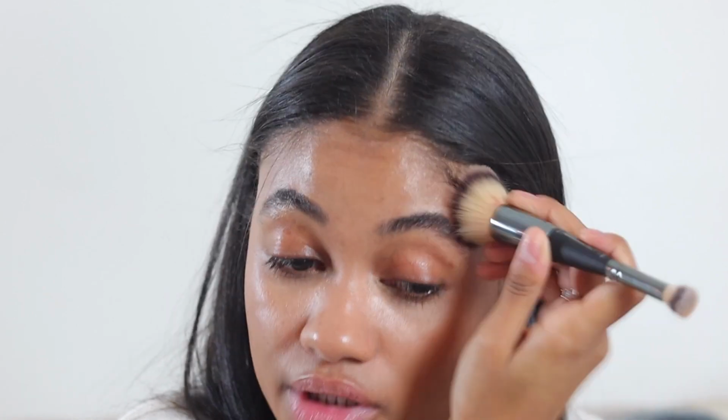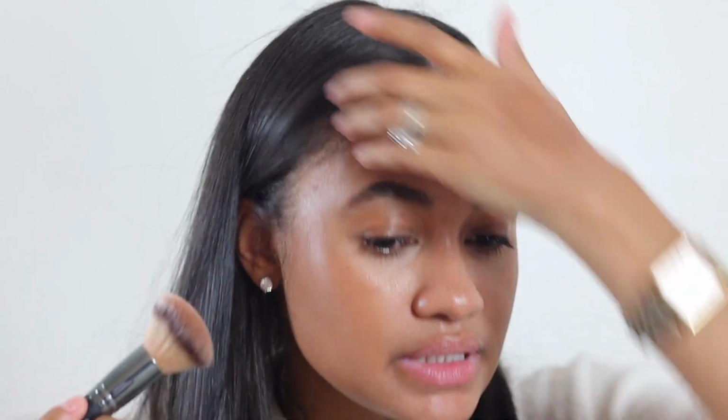It's still a nice product, but if I had to choose between the two, I would go Westman Atelier. However, this is nice, and this is one that I feel like a lot of people would love if they were on vacation or, okay, hair.